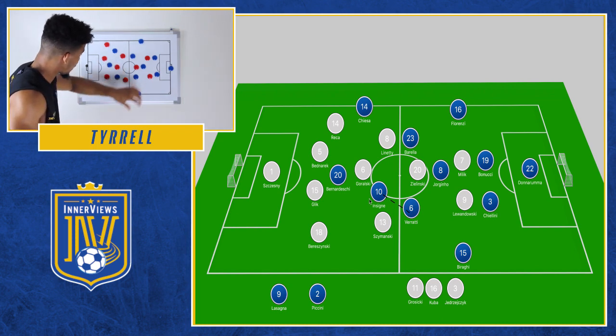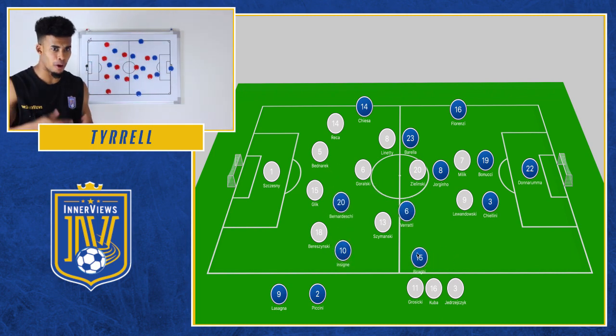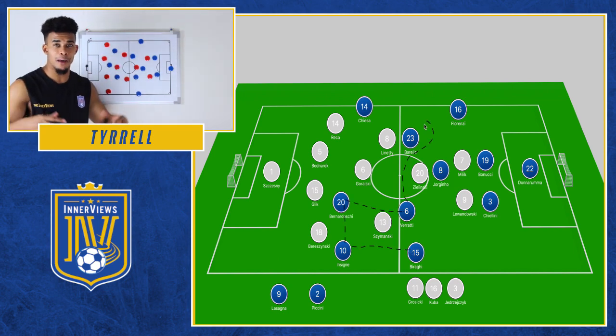And that was down to the fact that because they had the front 2 and they had Zielinski sitting on Jorginho, the shuttlers had to push out to get up to the wide players. So for Italy, it was about quickly transitioning the ball and cycling out to the wide area so they could push the fullback forwards and shift Poland's midfield diamond out of position.